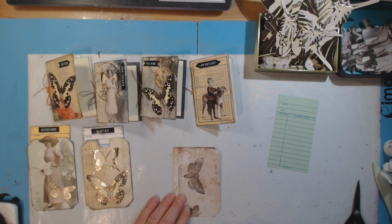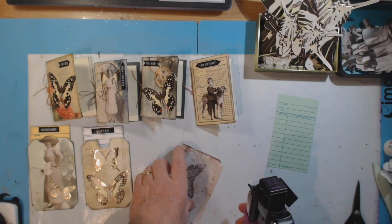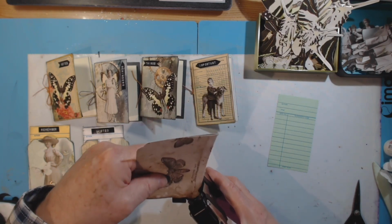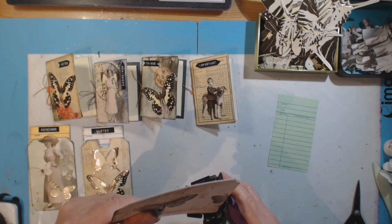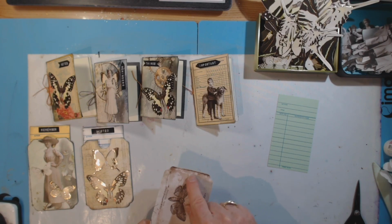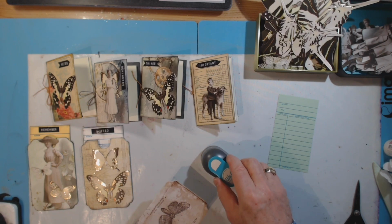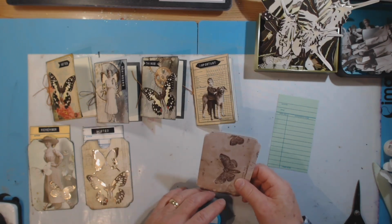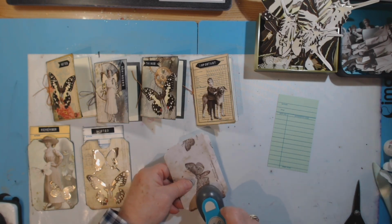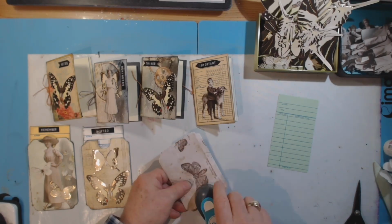And now I'm doing these little corners on here, and I have this wonderful punch that does cloud and scallop shapes and things like that. It's from We Are Memory Keepers. I've had it for many years, and it does a nice job. It'll go through fairly heavy paper, and I want to put in the little notch that's at the top. I also have this little notch punch from We Are Memory Keepers, and I just eyeball it, try to get it in the center the best I can, and if it's off a little bit, hey, it's not a big deal. And there we go.